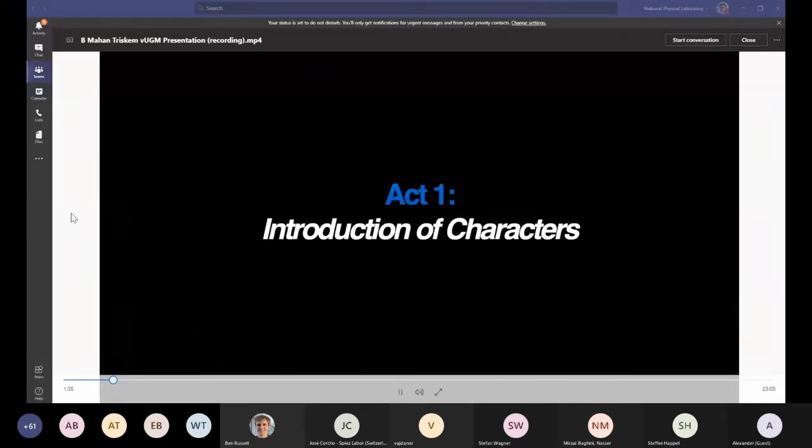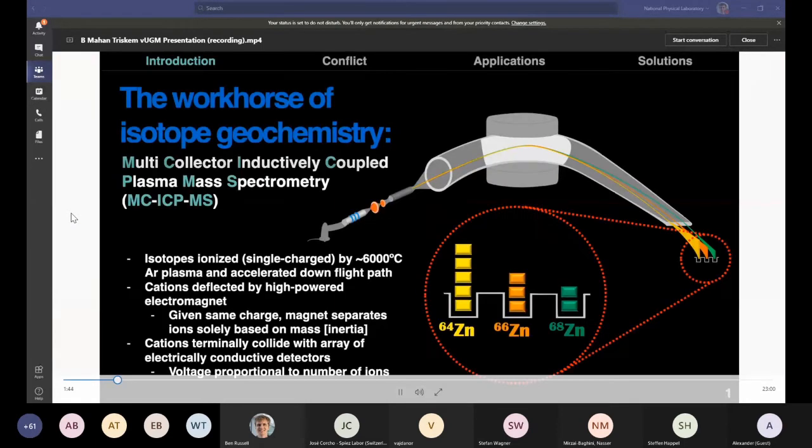So I've put this in a story arc, I guess, a bit like a movie, so hopefully it'll be relatively easy to follow along and will be entertaining at least at points. So the very first thing to cover here is what exactly is isotope geochemistry, or at least the areas within that I'm working in, and what's the workhorse of that.